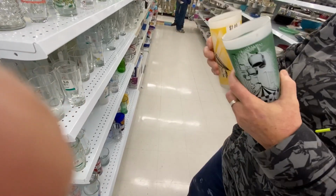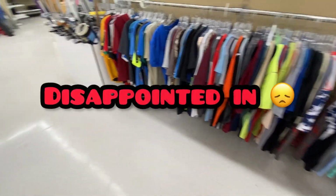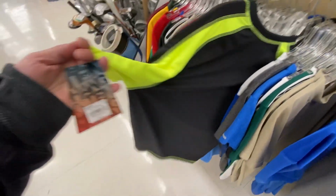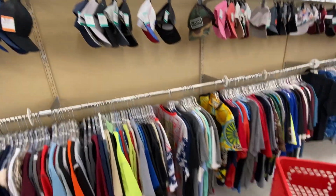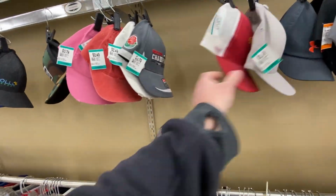Onto the sportswear, jersey, hat section. One of my favorite sections to be disappointed in. They have jerseys from time to time, but they're always expensive. And it's typically bad condition, players who aren't on the teams anymore. As you look for more and more hats, you're going to start to get an eye for the stuff to look out for.